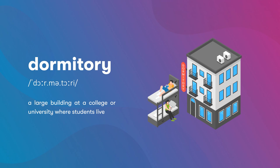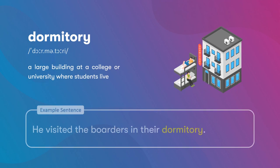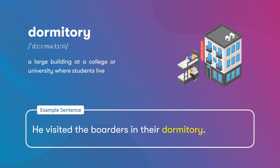Dormitory. A large building at a college or university where students live. He visited the boarders in their dormitory.